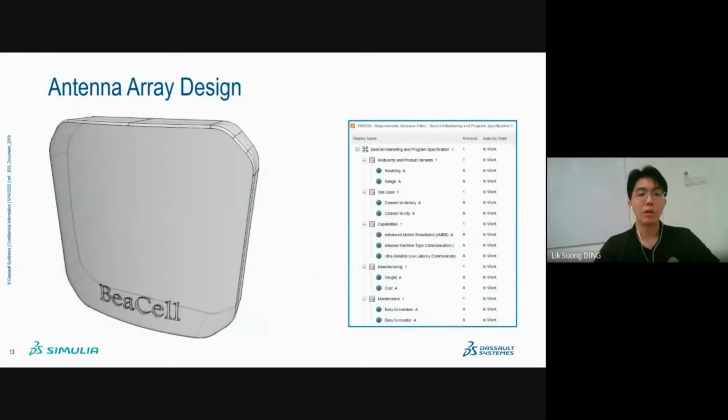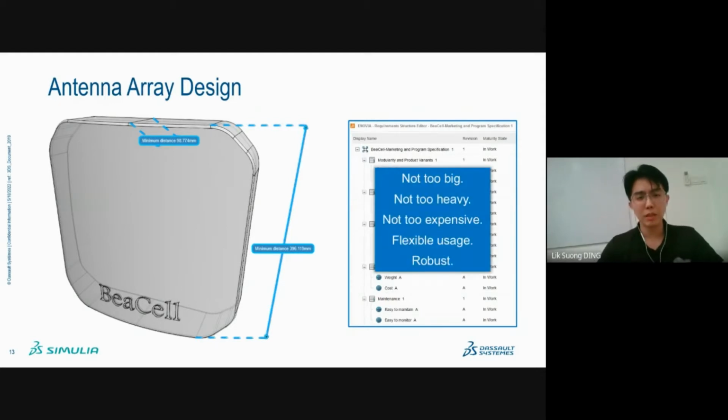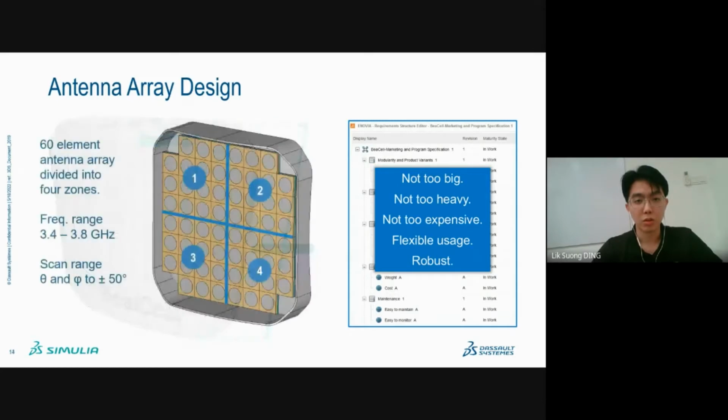For designing an antenna array, there are a lot of different aspects. For example, the size aspect, maybe a dimension of not more than 40 centimeters. And sometimes during the design, the requirement will be not too big, not too heavy, because we need to hang it on a tower, and it cannot be too expensive. And of course, it has to be flexible and robust. So in this example, we have an 8 by 8 element array, taking out the 4 elements at the corners. There will be 60 elements, and we separate them into 4 quadrants so that we can control the beam in 4 different directions.